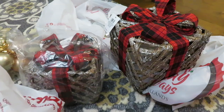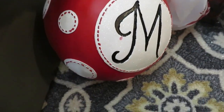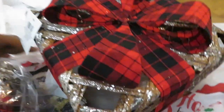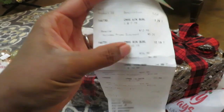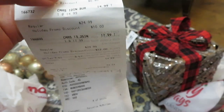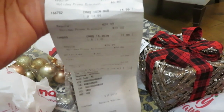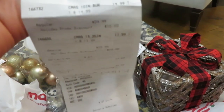Kirkland's had 40% off all their Christmas stuff. So I think this was $29.99, and then it was 40% off that. I can't seem to find my Kirkland's receipt to tell you guys. Oh, here it is. I paid $7.79 for these little boxes. So the boxes total $17, $18, $15. It looks like all those boxes are about $32 total.